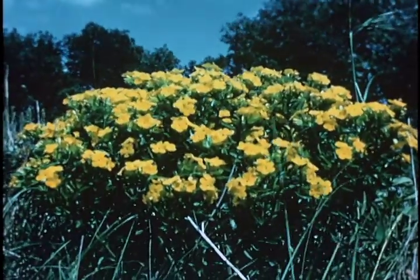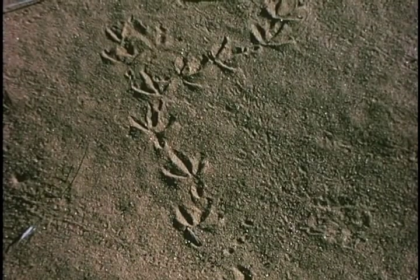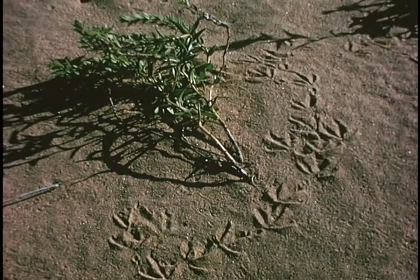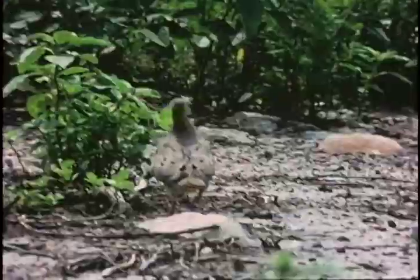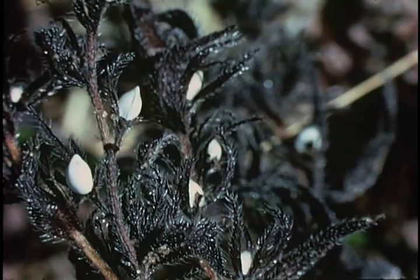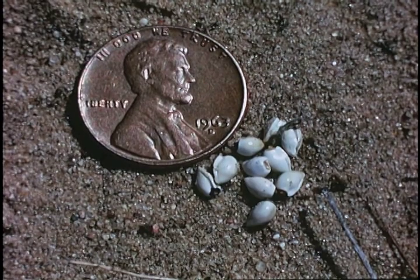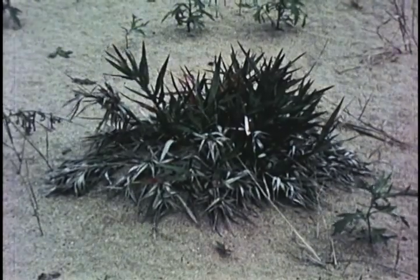The pocoon, a bright yellow flower that is typical of this area. There are three or four species of pocoons. Here's where a mourning dove has landed on the sand and walked over and was picking at the seeds of a pocoon. The seeds develop later and are very hard, little stony particles. In fact, the scientific name lithospermum for this plant means stone-seeded. And the mourning dove feeds on these tiny little seeds. They look a little bit like seashells when you look at them closely. But as you can see here, they are very tiny, and they look like little bits of stone.